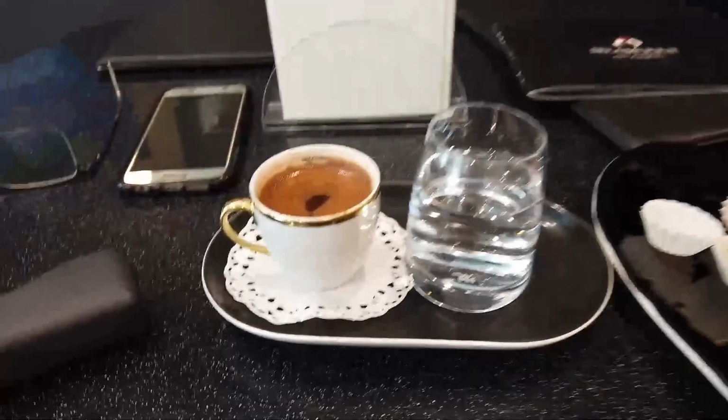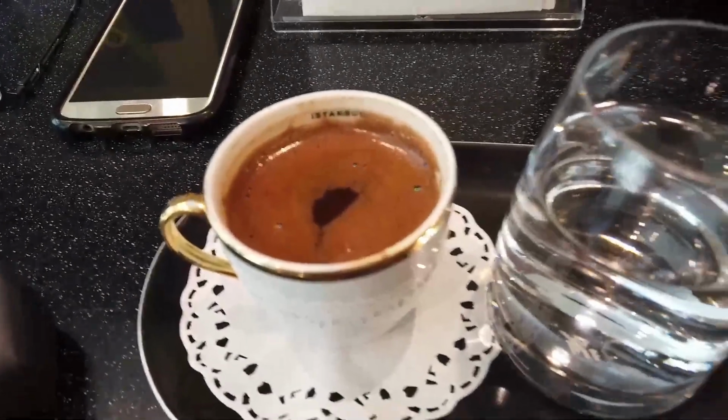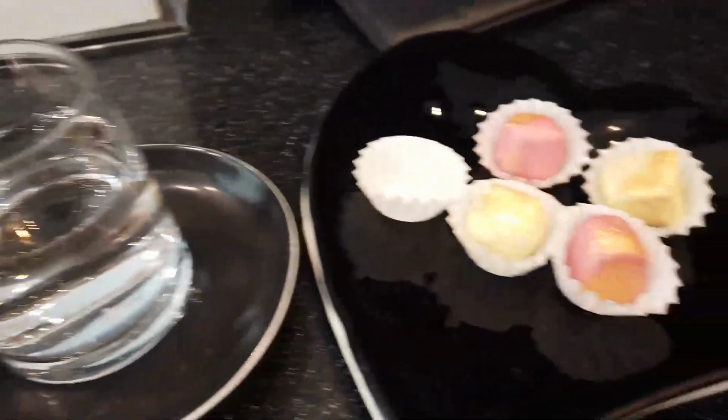Okay, so we've made an unplanned stop at a mall before we move on. I'm actually at a place called Salon de Clichy, which is Turkish. So here we have Turkish coffee. This one is flavored with chocolate. It always comes with water, just like at home. And then here are these beautiful pieces.